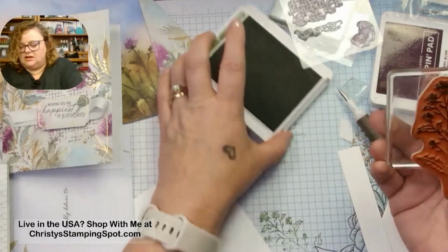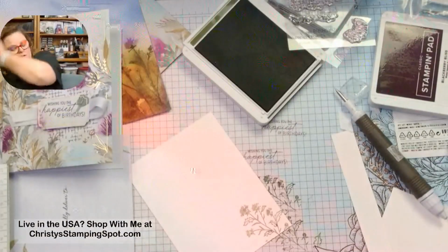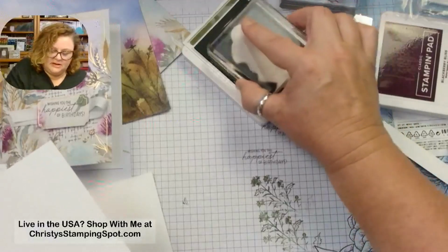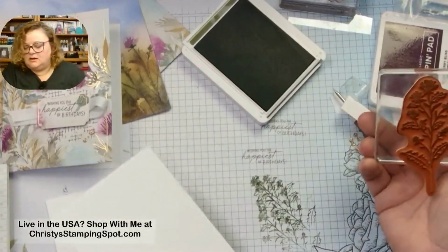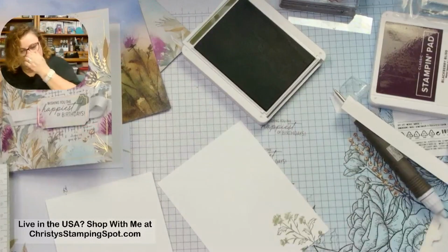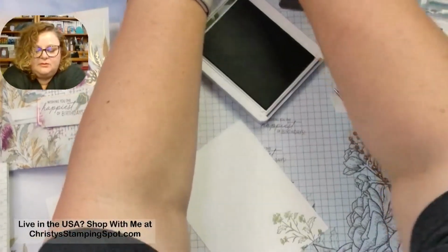Okay, so I ink that up really good, and I'm going to stamp it off once, and then I'm going to stamp it here. Awesome, that's beautiful. So I'll do it on both of these. Stamp it up, ink it. Okay, so it's light. It's that light Mossy Meadow. Clean my stamp.